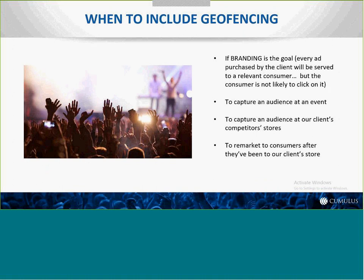Okay, again, we want to include geofencing if brand is the number one goal. If it's a public service announcement, if they're just trying to get their brand in front of a large group of relevant people who are local, then it's an awesome tool for branding. So as long as we pitch it that way, we should be fine. But avoid it if you know your client is going to look at the conversions and the clicks.